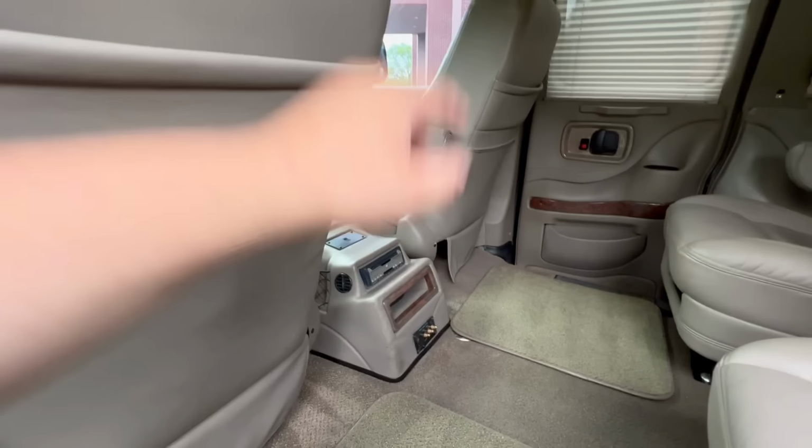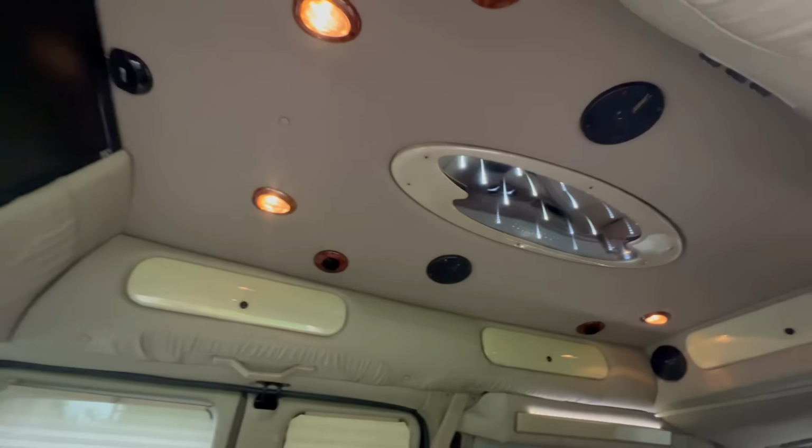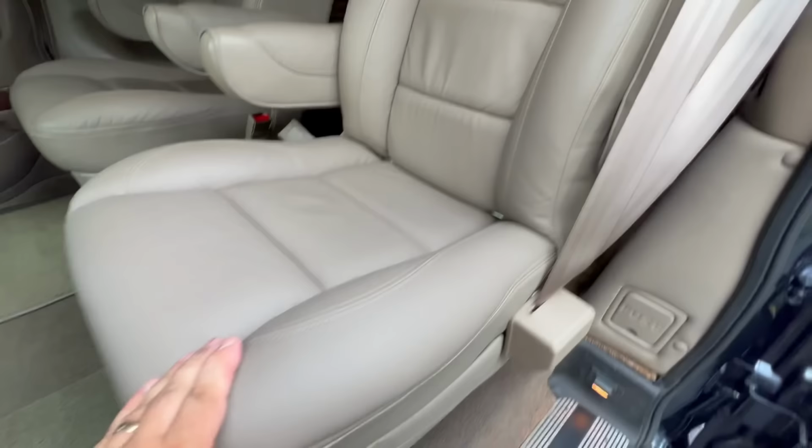You have your DVD player, your audio auxiliary inputs, TV does have wireless headphone capabilities, stargazing into the oval on the roof there. Pretty cool. Dual captains in the second row, and the seats in this van are in phenomenal shape. Really, really clean captain's chairs in this.